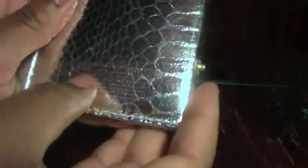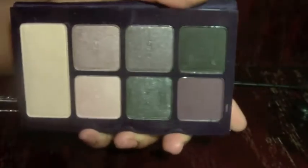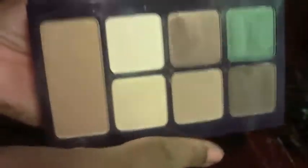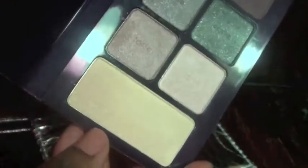And then we have this one, which is called Girls Night Out. Okay, so here are those colors, right? Nice, nice, nice. And these are so pigmented, really, really nice. And this last palette is called Walk in the Park. And here are these colors. And this one comes with the bronzer. And the last one that I showed you comes with the shimmering powder.